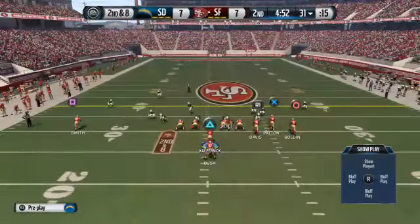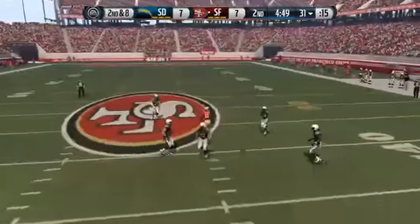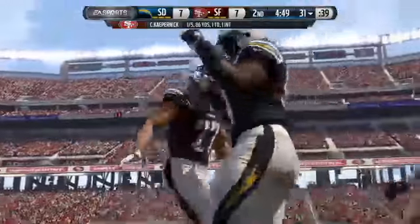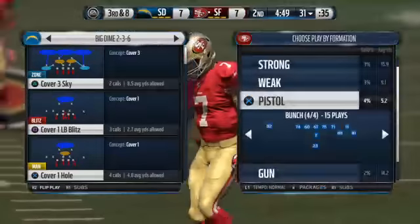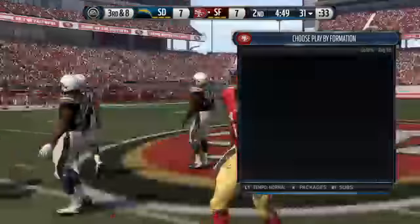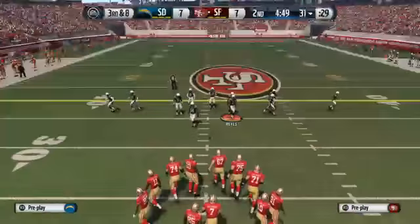The 49ers come to the line and they put their receivers in a bunch formation. Unable to bring it in. Got to give this secondary credit. In this passing league now, it's hard to make plays, but a good play there and another incomplete pass. Third down now.